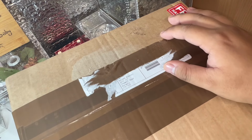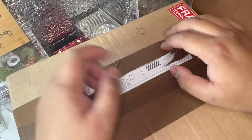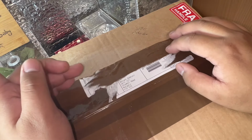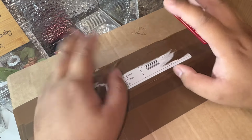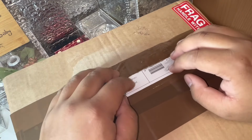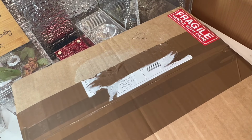Dubia Pool is a fantastic company. I've bought stuff from him a few times. That includes feeders for your reptiles and invertebrates, isopods of course. He does do dry food as well and various 3D printed stuff for your animals as well. But yeah, so enough chit chat, let's crack into this box.